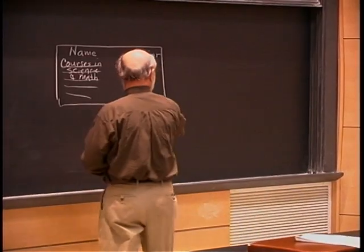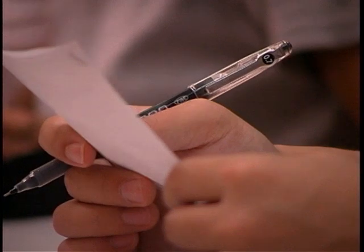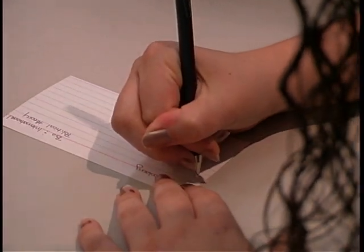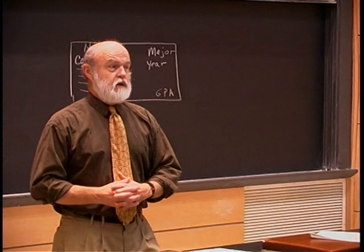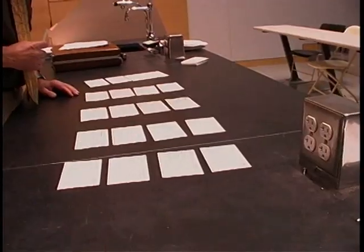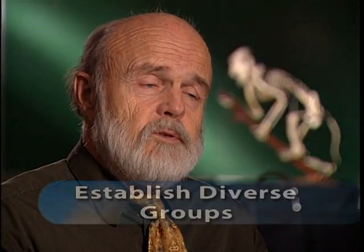And the first step in teamwork is establishing effective teams. The students must be divided into groups. However, they are not divided randomly. The students fill out index cards listing their major, grade point average, and the number of math and science classes they've had. Then Professor Herod forms groups of 4 to 5 students. The way I decide the groups is to collect information about the people, because I want diversity.